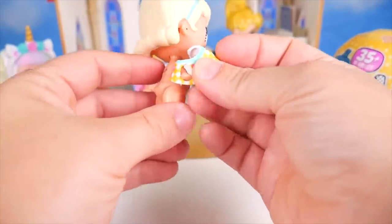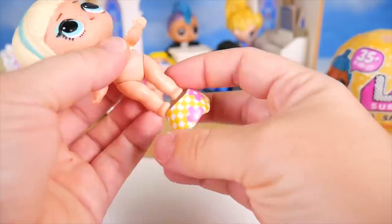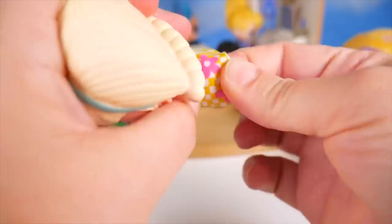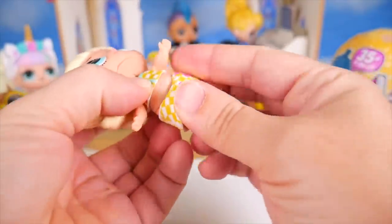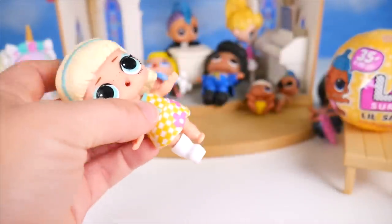Let's get Go-Go Girl dressed up. Put her top on and her super cute little skirt. Oh, come on, come on. Sometimes it's a little tricky to get these on. All right, don't want to forget about these super fun go-go boots.